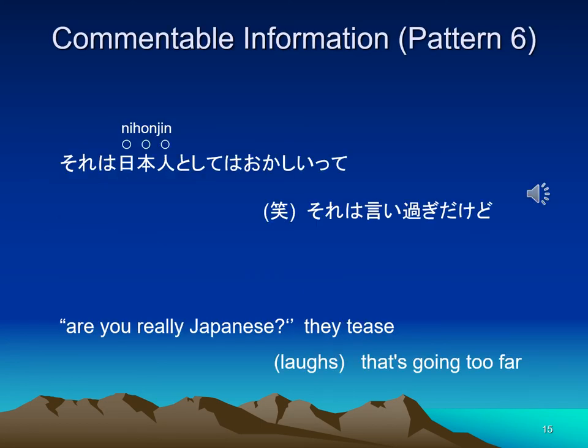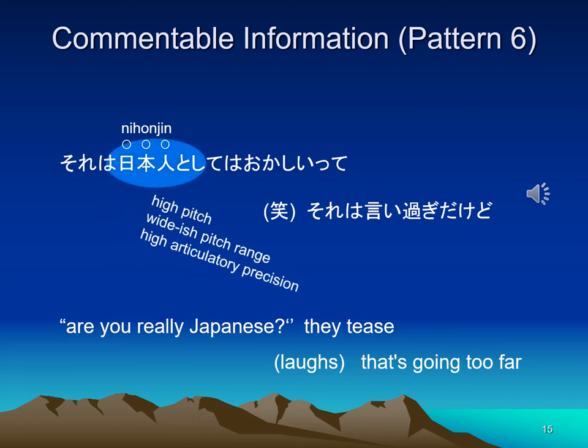Okay, so now we're ready to explain that first example again. So let me play it again and listen to what she's saying, how she pronounces the words Nihonjin. Oh, well, here, I'll tell you how she pronounces them. It's in high pitch, a rather wide pitch range, and good articulatory precision. She enunciates those syllables. In return, she gets a response about 600 milliseconds later, more or less. Okay, so I call this the commentable information pattern, because she's throwing out something, expecting him to agree or disagree. Here, he's doing a nice, polite performer disagreement.